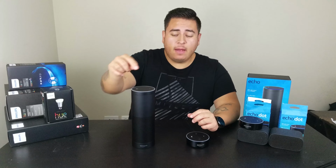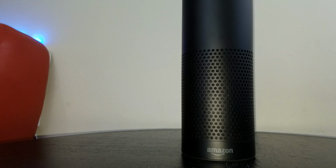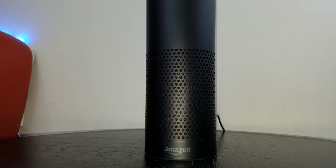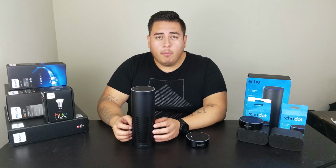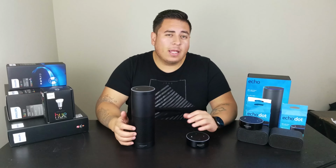Now, the speakers on the Echo are very good. The device does have 360 degrees, like I said, speakers going around. It does have really good bass. It has really good sound. I own a Jawbone Jambox and a Bose SoundLink Color speaker, and I can say it's not on par with the Bose, but it's quite up there. The sound quality is good. It's not great, but I'll give it a 9 out of 10.